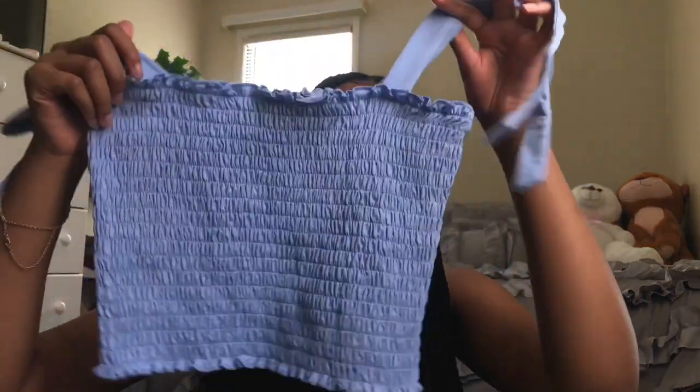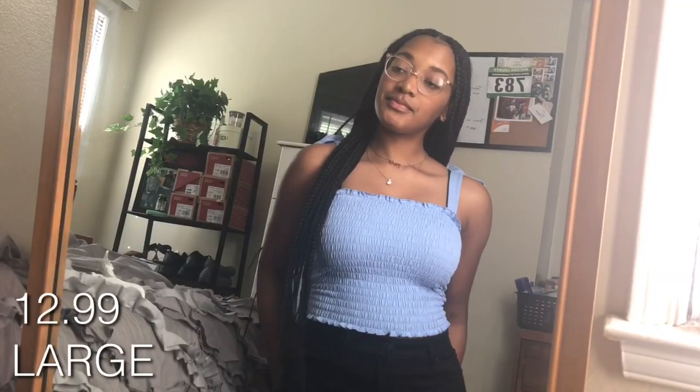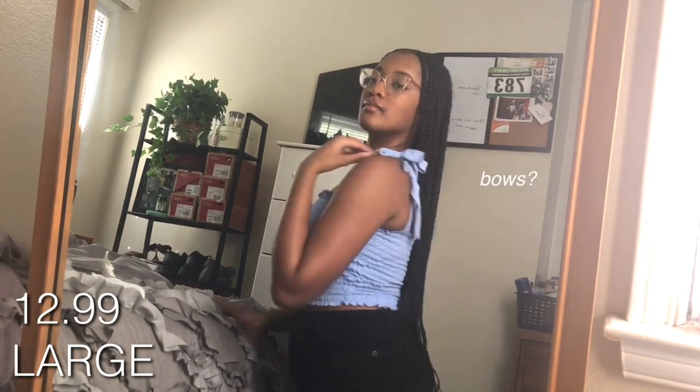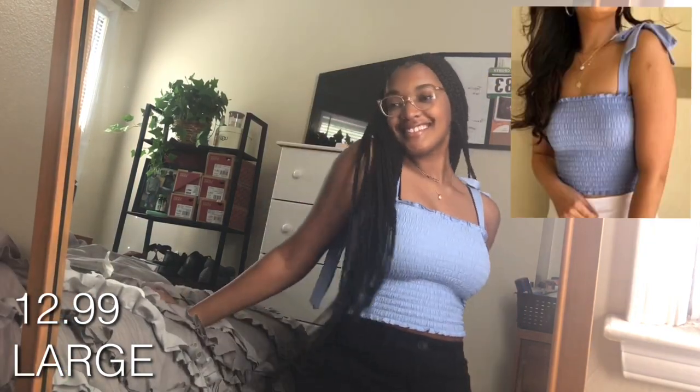First thing from Forever 21 is this cute top. I don't know what this is called, but I don't have a shirt like this. It has these things on the shoulders. They're actually not untieable, if that makes sense. Well, they kind of are, but they're kind of not. But it's a really pretty blue.